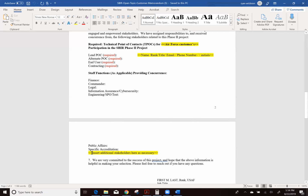So if you're working with the Army, Navy, Marine Corps, etc., or other units that are not your quote-unquote lead, have them annotated here.